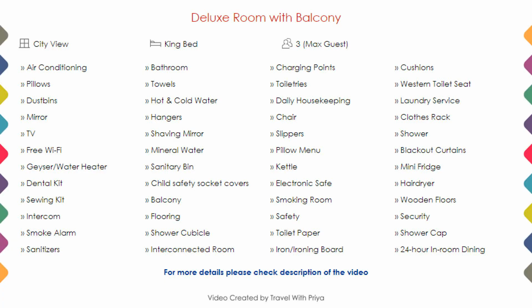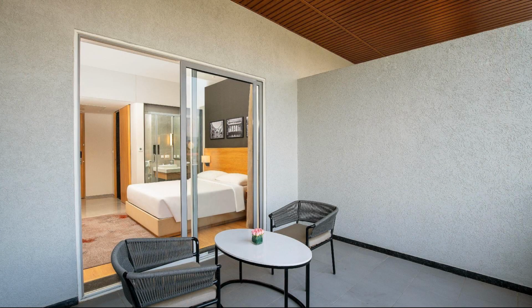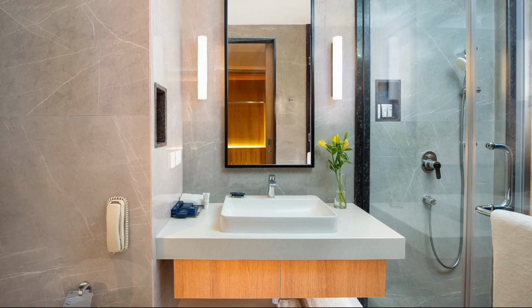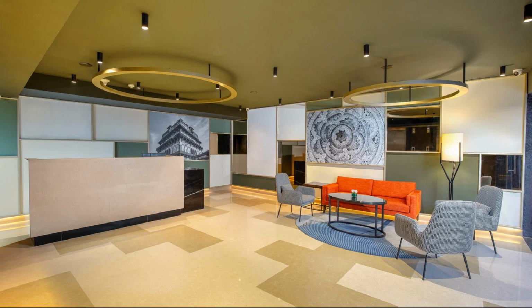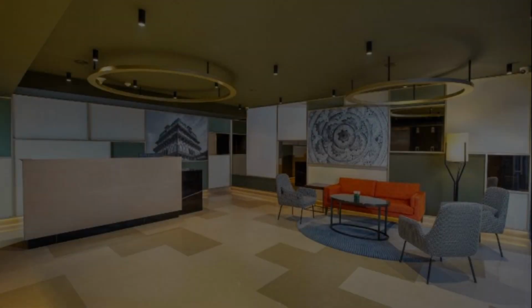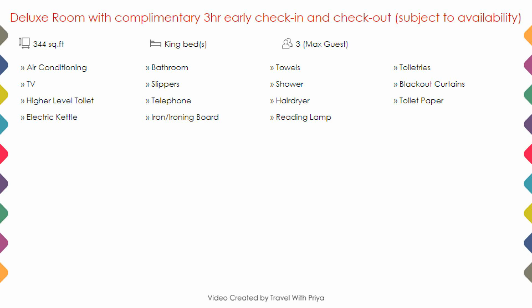Room category 1. You can see on the screen details like room size, bed type, room view, amenities, facilities and images, etc. Room category 2. Room category 3. Room category 4.